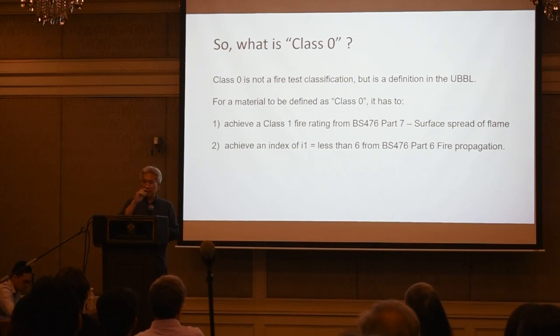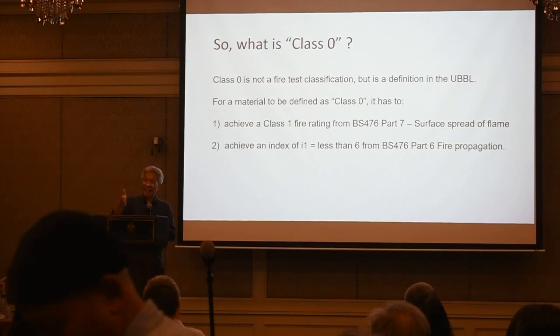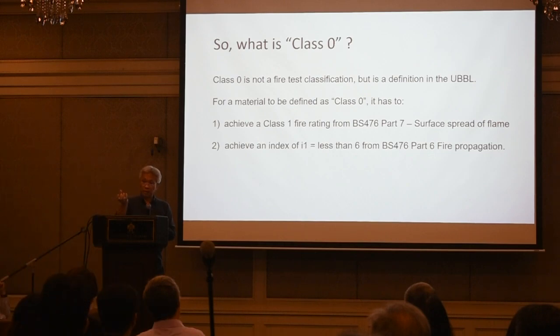And having seen the testing method, we know that the test is actually the flame on the surface. So by having a flame on the surface, it will not be able to test what the effects of the fire are if the fire is on the other layers of the component. Right? So that's why we had a big problem before.